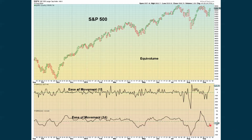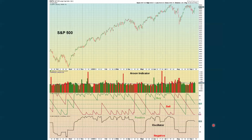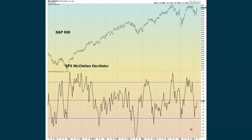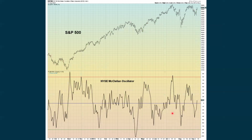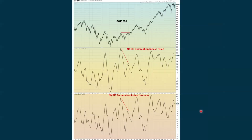The ease of movement is still negative, but turning up and improving. And the Aroon, go figure, is actually declining here, but it's still positive. And the S&P McClellan oscillator is improving, but still below zero. So we're still going down with the summation index based on price, but we're starting to turn up here based on volume. And quite often we will see volume leading price. This could be positive if we see follow through with the price. And we're turning back to positive after we had been negative with the NYSE McClellan oscillator. It's really hard to see, but we're ticking back up here with the summation index based on price and volume.